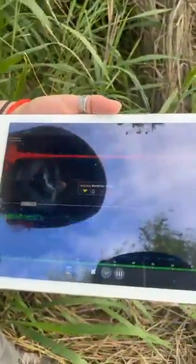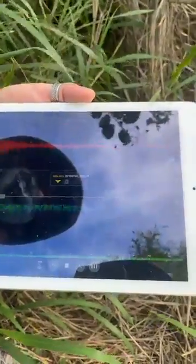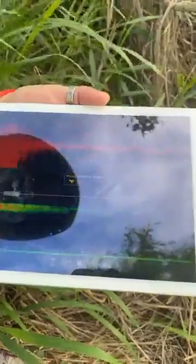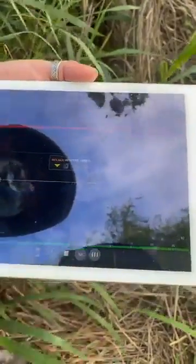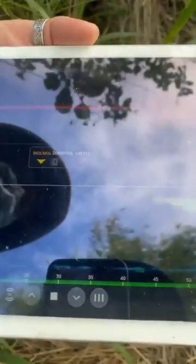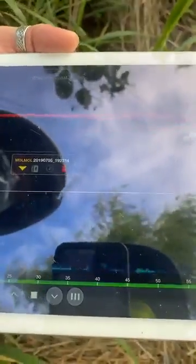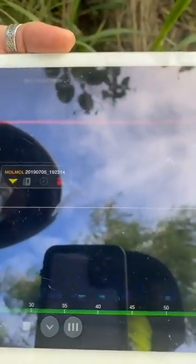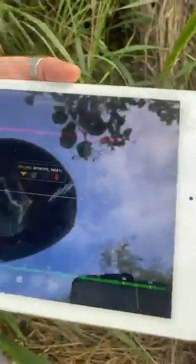So that's the bat. What? Yeah. There's some other stuff in the background. Sometimes that's wind, sometimes that's ocean bugs, a lot of times. This is so cool. Wow. So okay.